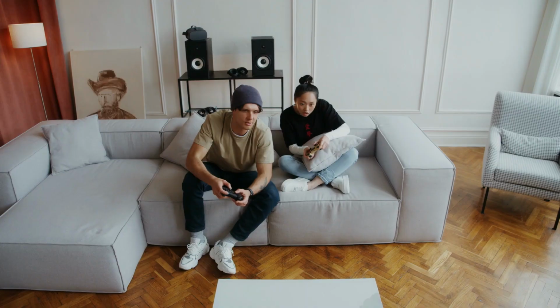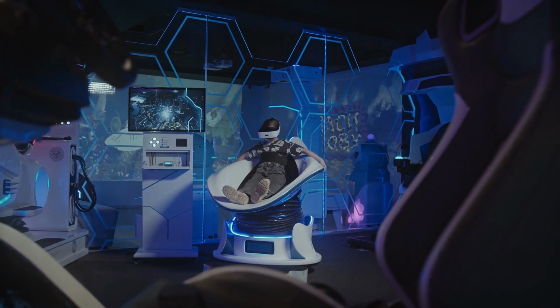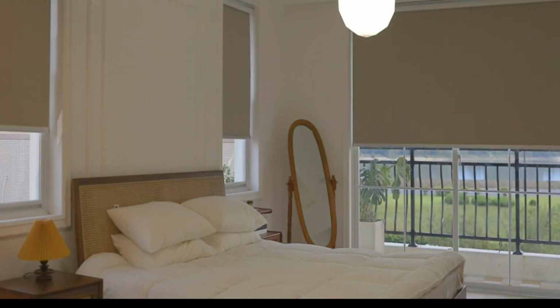Today, we'll explore some unique room gadgets that can turn your living space into a futuristic heaven. From smart devices to innovative creations, we've got it all covered.